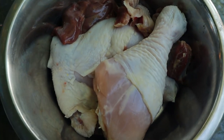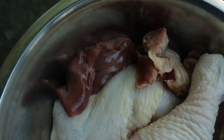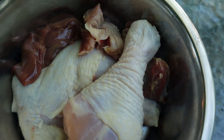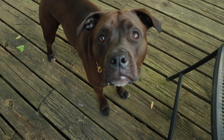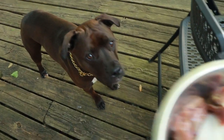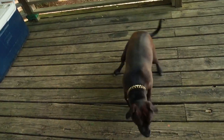What's on the menu today? We got a chicken drumstick, chicken leg quarter, chicken liver, chicken gizzards, and we have Argos. Life with Argos. Are you ready to eat, buddy? Ready to eat, my boy? Oh, ready.